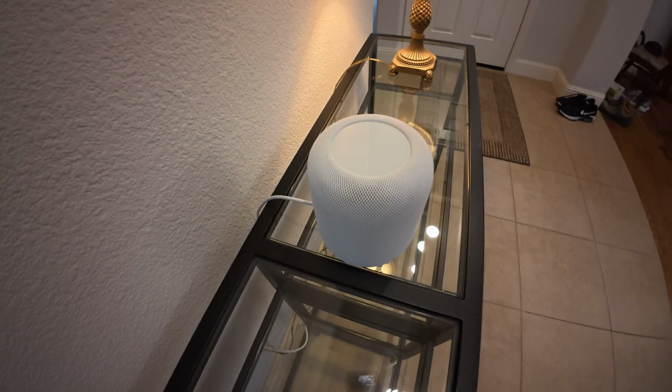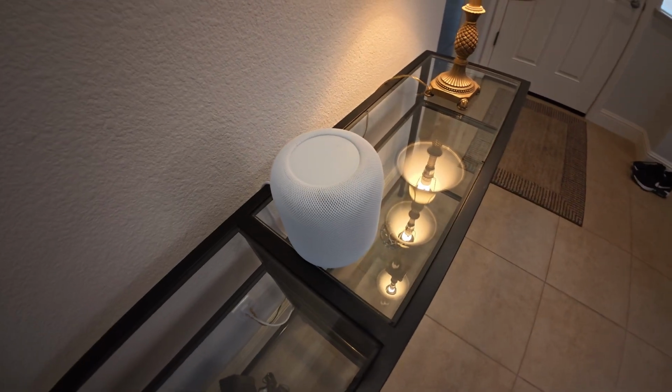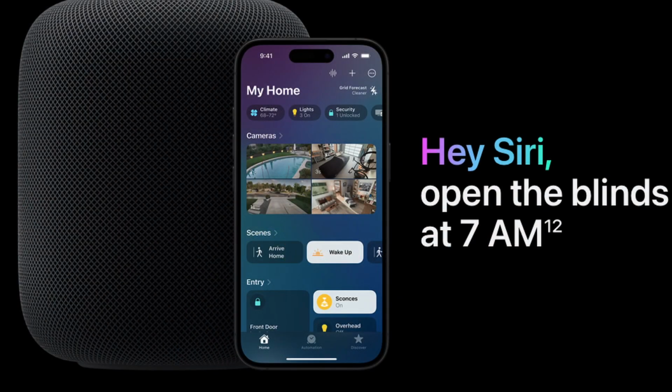It's part of Apple's HomeKit. It merges in with Apple's HomeKit and is kind of like the hub to attach accessories and stuff. We'll talk about that in a little bit. So it does a lot more than just a speaker. It's got Siri integrated into it. It's got a lot of features.